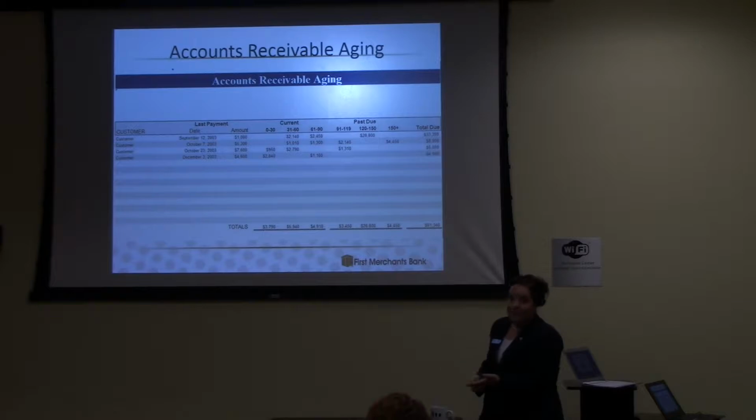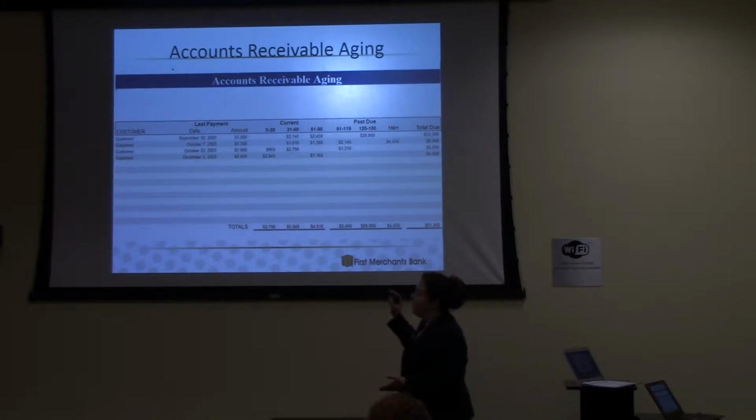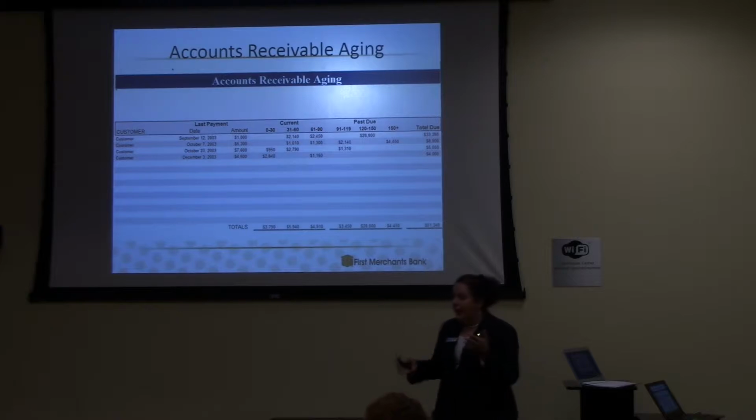So one of the numbers I would encourage you to know about your business is an accounts receivable aging report. So if you're in a retail business, these are all less than 90 days, all less than 30 days, or you're not invoicing your customers. So take a look, and if you Google your industry, you can get an idea of what other business owners in your industry are using and what the normal is for these types of accounts payable.